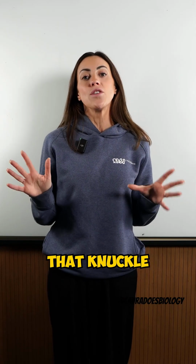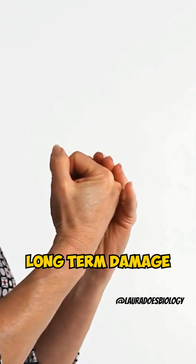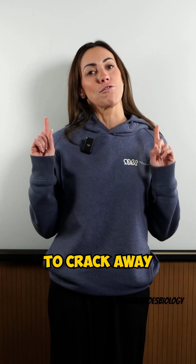Research has shown that knuckle cracking does not cause arthritis or any long-term damage to your joints. So don't be afraid to crack away.